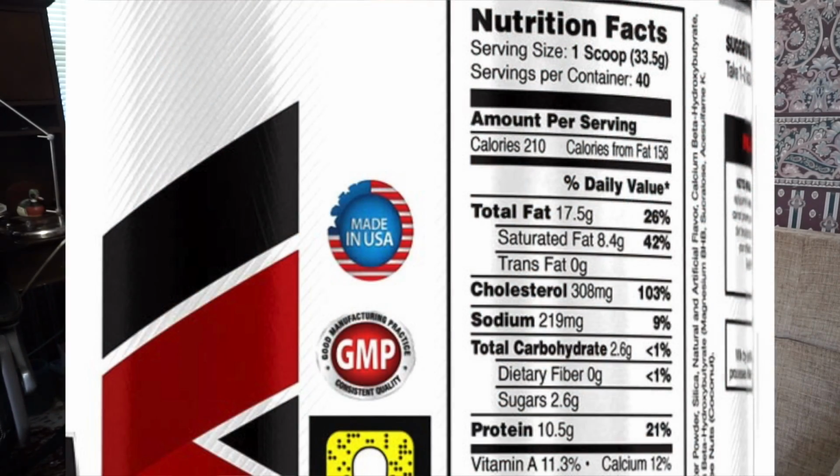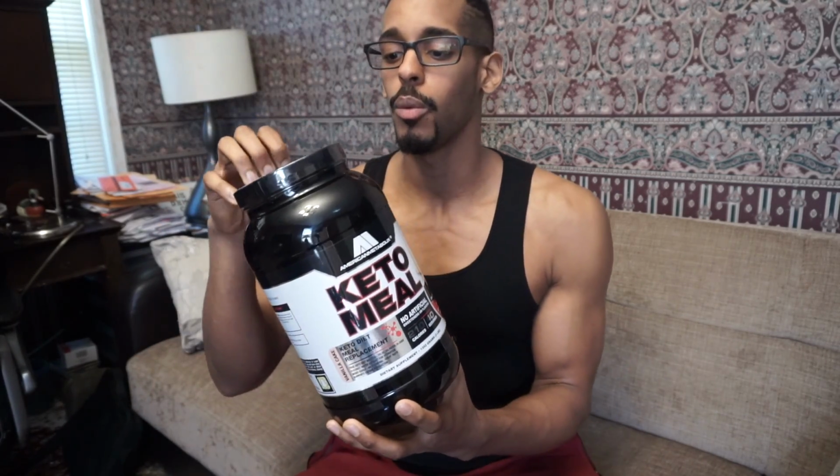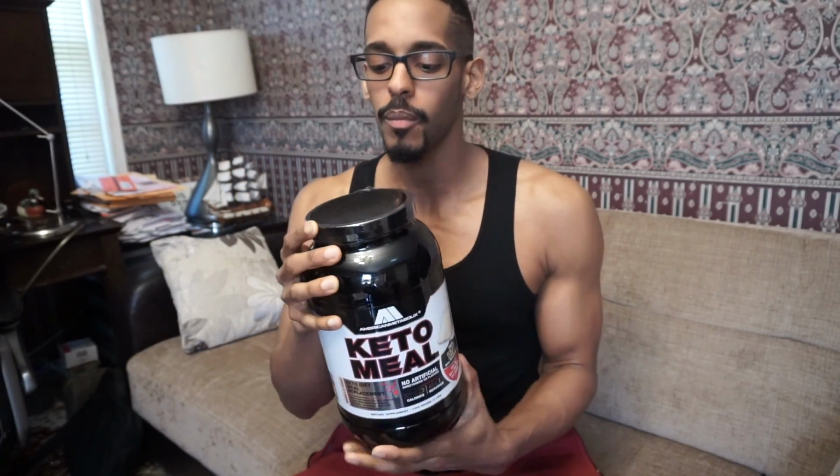The macronutrient breakdown is essentially what you would need to get yourself into a keto style of living. 75% fat, 20% protein, and 5% carbohydrates. You don't really see too many products out there that actually do this. I think this is only one of few that actually are promoted as part of the keto lifestyle and actually rep it. So we're going to unbox this right here and see if it really does live up to the hype. I've seen a lot of people comment on this saying that it's definitely worth the investment, so I'm gonna be the judge of that myself.